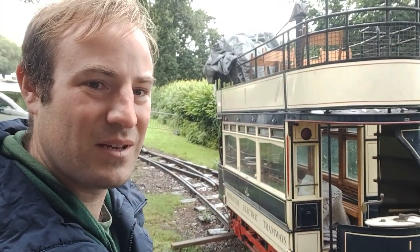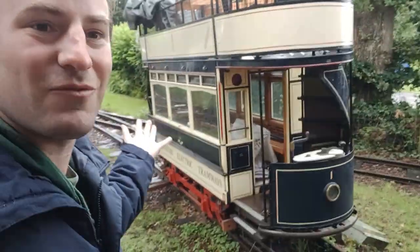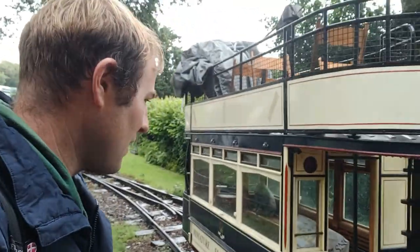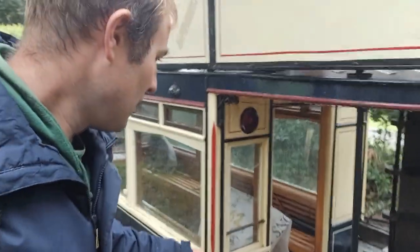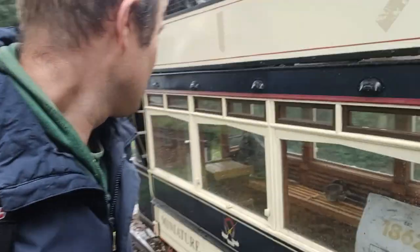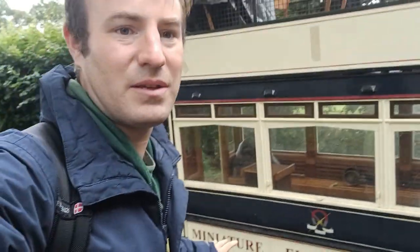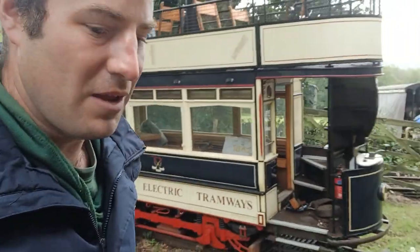Romney Hythe and Dymchurch, is that miniature, is it narrow gauge? In my books, it's both. But anyway, it's a fantastic little tram. Be great to see. I'm not sure how it's powered. It looks like someone has effectively built it as a miniature. I don't know how easy it'd be to get inside, but if anyone knows any more about this, please do comment down, because I'm really intrigued by this tram. Anyway, I'm going to go inside here and have a look at the model railways.